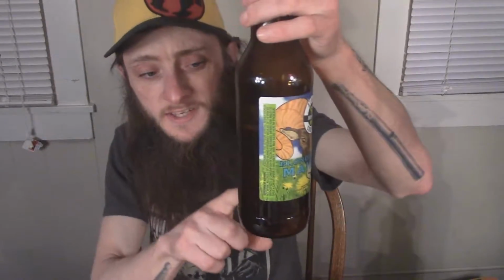Pouring very nicely. Now, when pouring a beer that has yeast in the bottle, you don't want to disturb the yeast too much. With a bottle that's this size, you shouldn't have too much of a problem with it. But if it was a smaller bottle, you'd want to pour it a little bit slower than normal, because you want to leave that yeast in there and leave it towards the end.